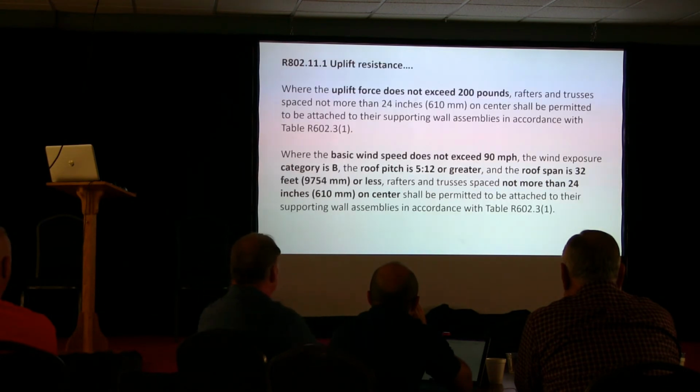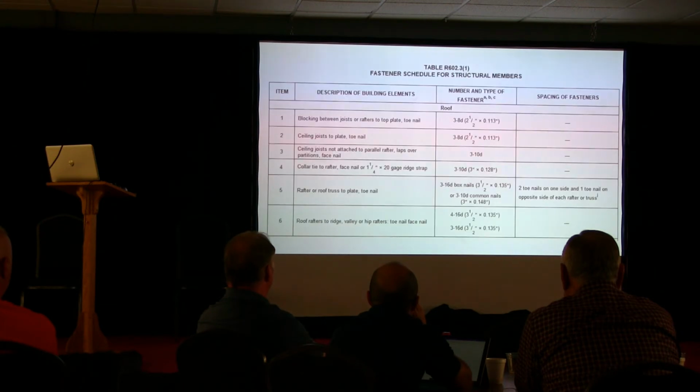Didn't the code just say we could fasten in accordance with our table? Mm-hmm. Where's hurricane clips?